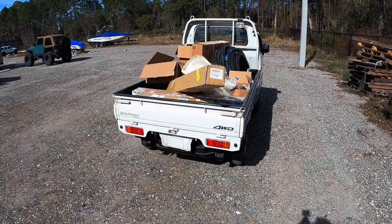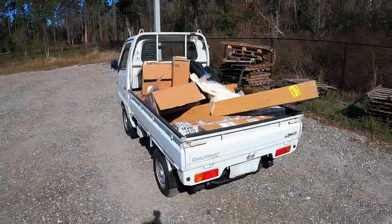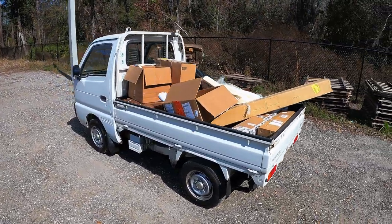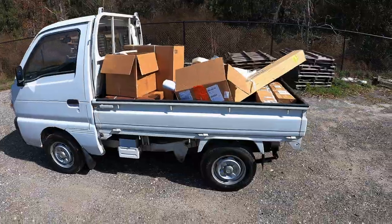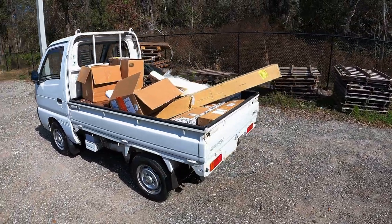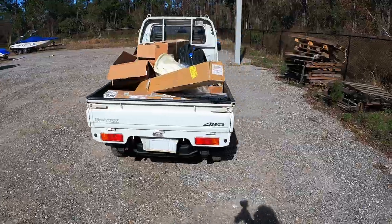Speaking of seats, however, we don't have any back seats, but we do have the bed. And you might be looking at the bed and saying, why didn't the owner clear out all the boxes? Well, I actually asked him to leave all the boxes in because I've reviewed so many K trucks with empty beds. This is actually used by a bicycle shop, Obscure Rides. This is their shop truck. This is used for parts, getting them around town, moving stuff around town.